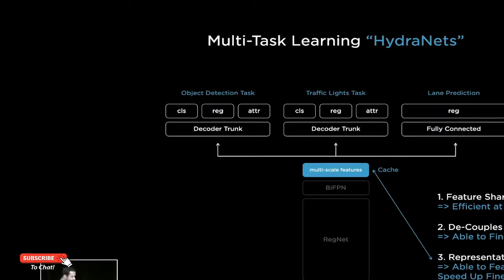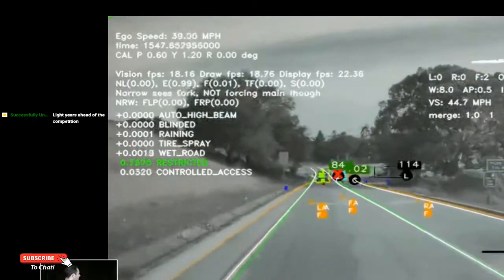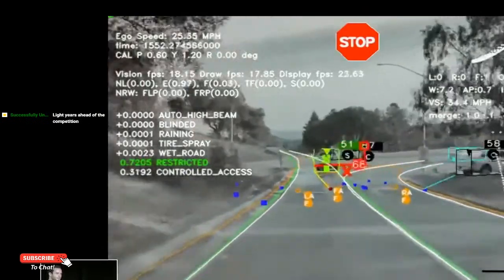So here are the kinds of predictions that we were obtaining, I would say several years ago now, from one of these hydranets. So again, we are processing individual images. We are processing just individual images, and we're making a large number of predictions about these images.